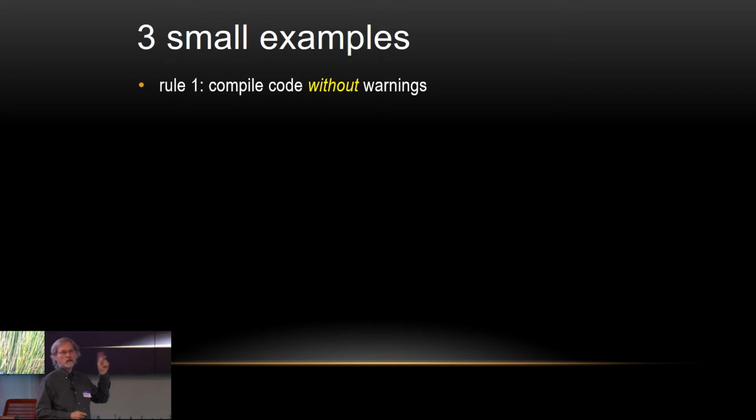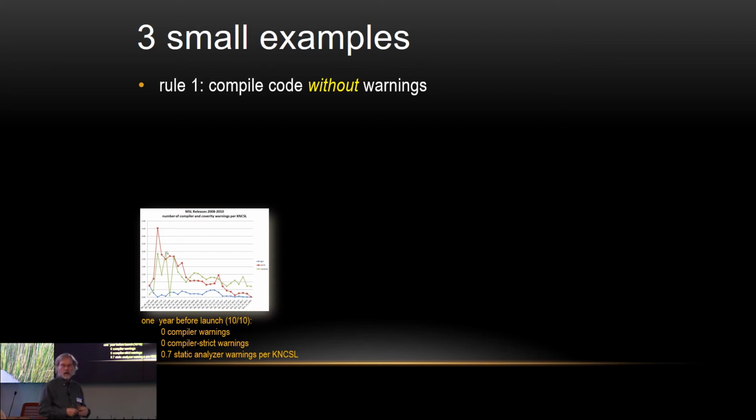And so this is the chart that shows how long it took to get to that point. So you see there are three lines there. One is the line for just compiling with GCC. One with GCC strict, which means all warnings turned on and in pedantic mode, and one for warnings of a static analyzer, Coverity. And they're all sort of descending to zero.